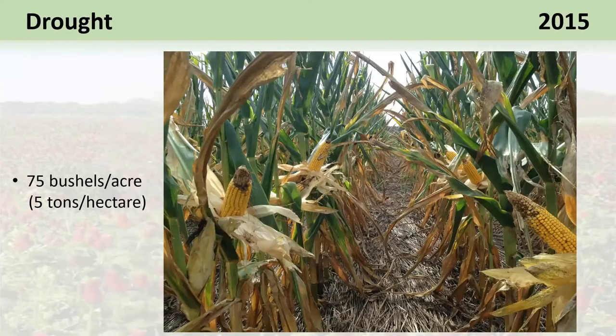In 2015, we went through one of the worst droughts I've ever seen, where farmers around me were not harvesting the crop. We were able to cut 75 bushel corn. Now, you're not going to come out on 75 bushel corn, but you see the residue there. I had a real thick rye cover crop out here, and it held the moisture in. It just shows you what no-till and residue can do. We did make 75 bushel corn.